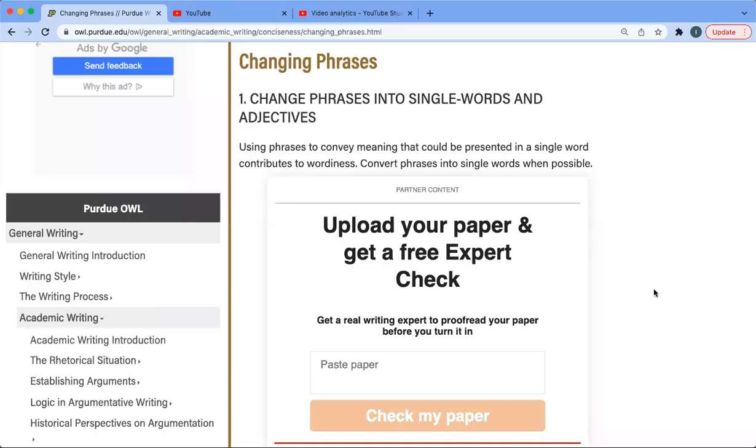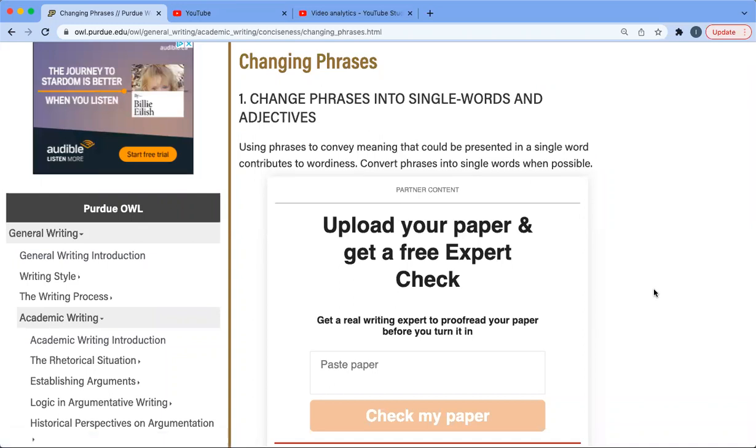Welcome back, everyone. This is the third session on how to write in concise style in professional writing. If you're taking any kind of proficiency test, as well as writing for work and in your profession, you need to be concise in your writing.